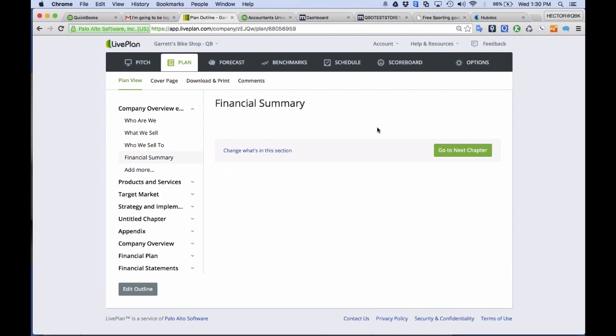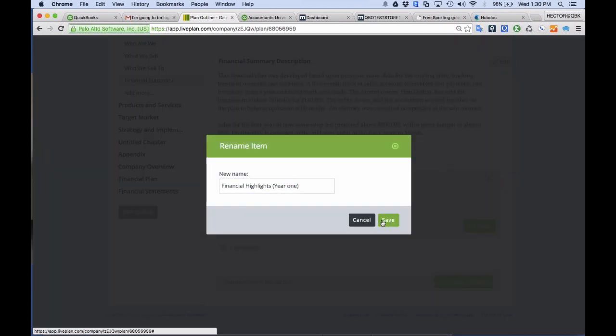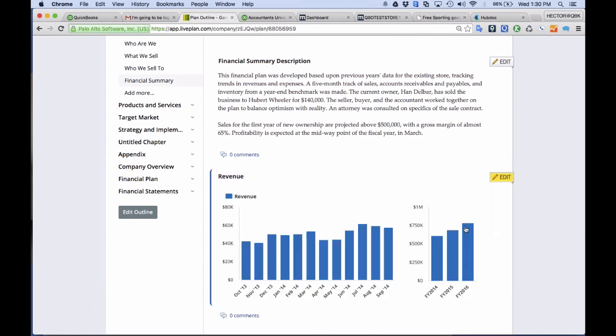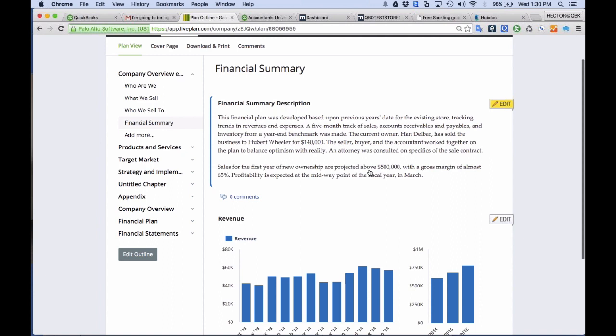You go through financial summary, and in the financial summary, I'm going to click on edit to show you. In the financial summary, we can edit this information, change the title. We can get information about revenues. We can get information about expenses, and this is all pre-built into our forecasting module, which I'll go to in a second.